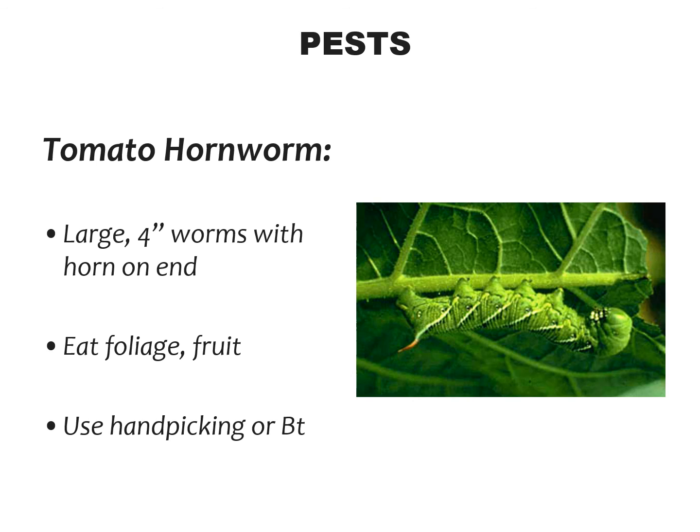One thing about them, if you find them in your garden and they have the little white sacs hanging on their backs, don't kill those because they've already been parasitized, and the little wasp that parasitized them will be coming out and eating or parasitizing more of these worms. So if you have the little white cocoons on the back hanging off of it, looks like little pieces of spun cotton, leave those on there because they're already toast. They're not eating anything anymore.